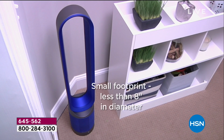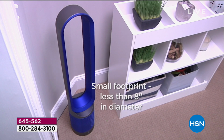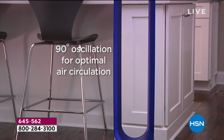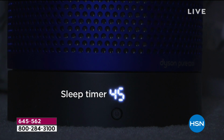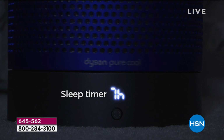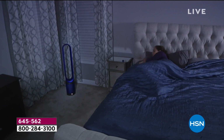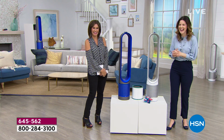You've got those 10 speed settings. It's a small footprint, smaller than a dinner plate, so it's very easy to maneuver and put in different places. The oscillation moves side to side, 90 degrees, so it's really getting that room coverage. And then the wonderful sleep timer: you can go from 15 minutes all the way up to 9 hours. How cool is that? And then, yeah, tuck yourself in. Gosh, that looks comfy. It does look comfy.